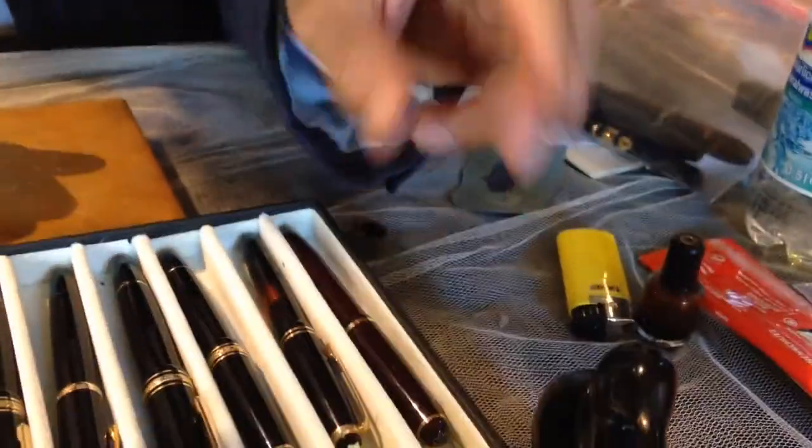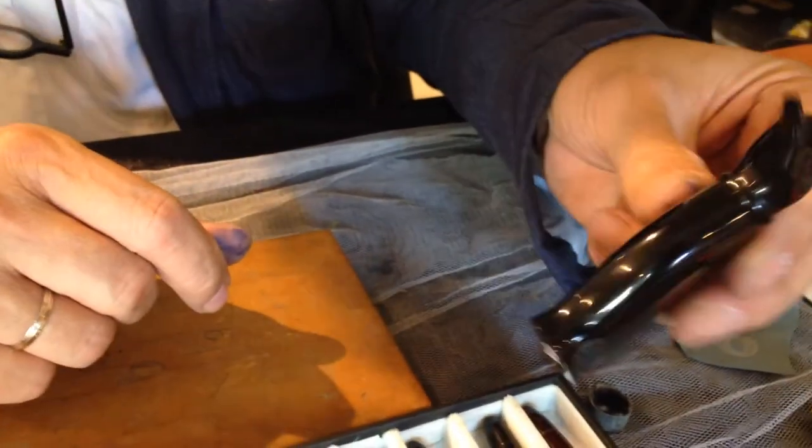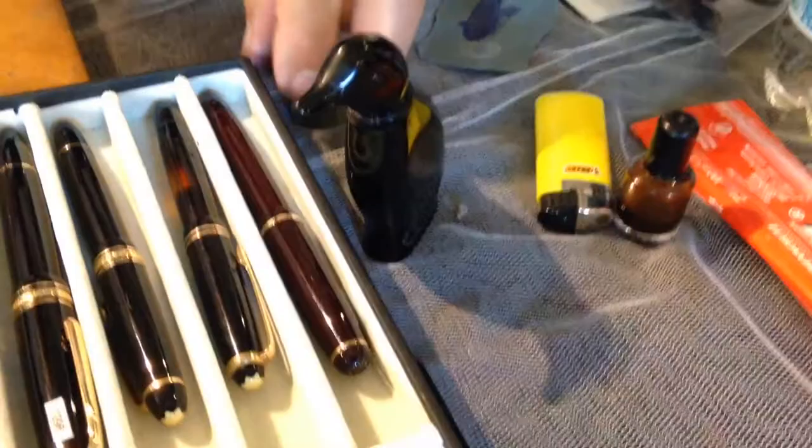But on top, it is a very rare thing. It's a Kaweko inkwell. From which time about? It's 1920 maybe. Ah, yeah. So when safety fillers were en vogue and inkwells were good for travel. This was the inkwell. Okay. Yeah. Thank you.